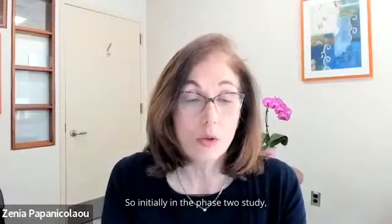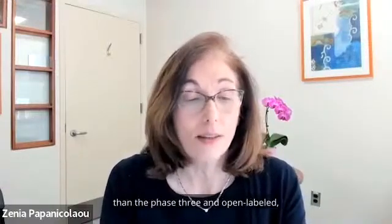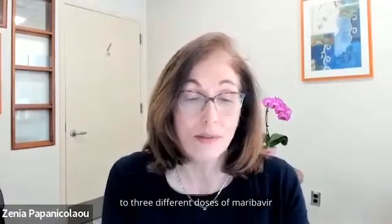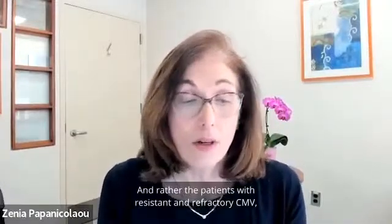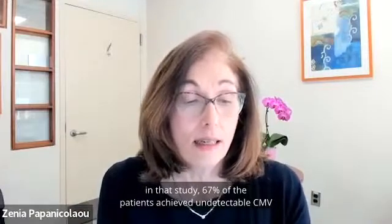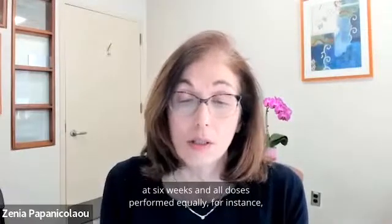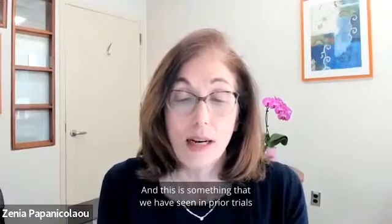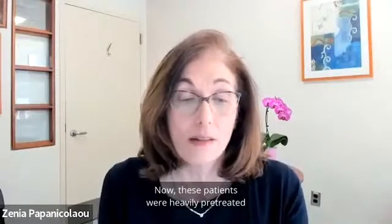Initially, the phase 2 study was smaller, of course, than the phase 3, and open label, but patients were randomized to 3 different doses of maribavir because it was also a dose finding study. It enrolled patients with resistant and refractory CMV, who were either solid organ or hematopoietic cell transplant recipients. In that study, 67% of the patients achieved undetectable CMV at 6 weeks, and all doses performed equally, for instance the 400 BID, the 800 BID, and the 1200 BID. This is something that we have seen in prior trials of maribavir, that there is not a dose response curve.